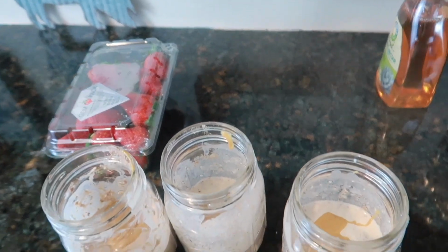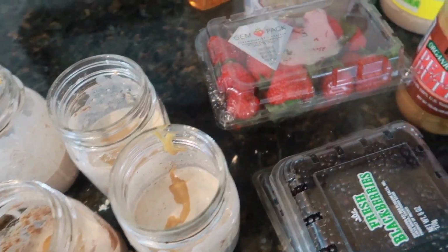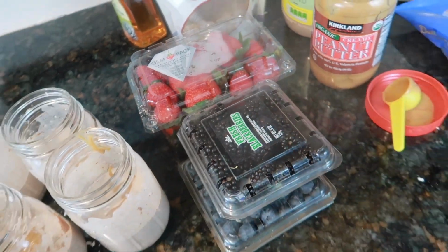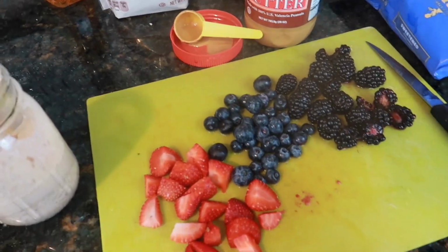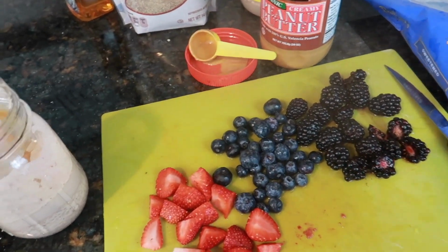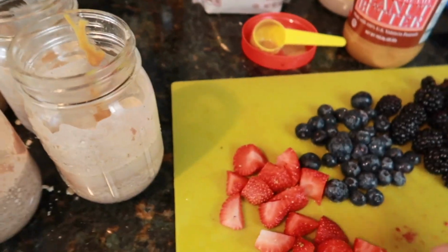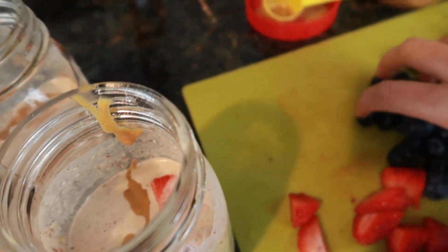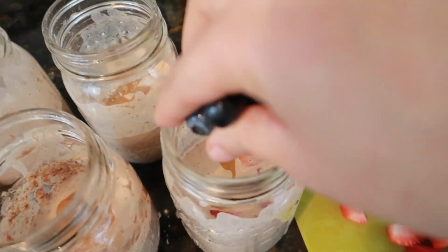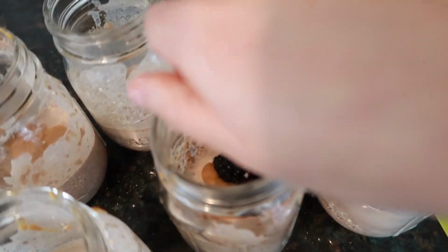So now you want to grab your berries. I have to cut mine because I was just not prepared, I guess. So let me cut this really quick and I will be right back. So everything is cut. I have strawberries, blueberries, blackberries. I didn't get raspberries because I'm not a fan. Berries in here, so I'm going to throw some strawberries and some blueberries in this one. I'll do some blackberries in this one.